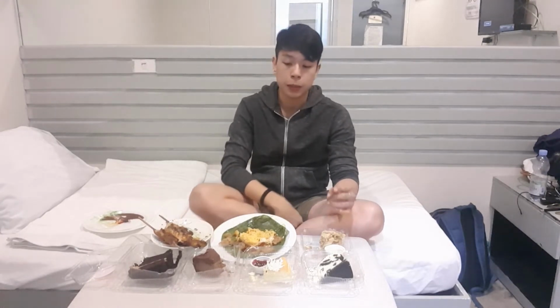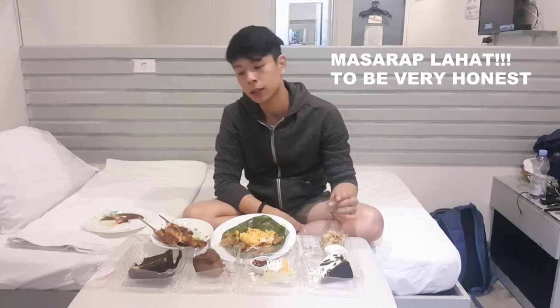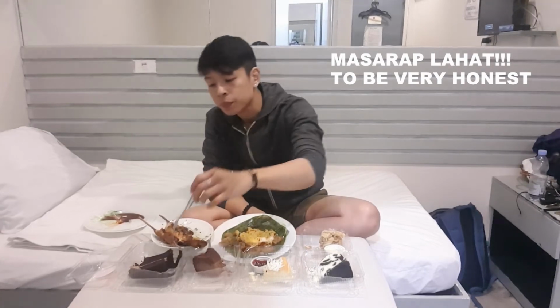Most of the cakes that I've been tasting, sobrang choosy ko, sobrang mareklamo ako. And this one, technically, masarap siya lahat. Siguro kaya sobrang dami yung tao kanina.